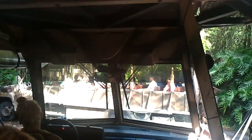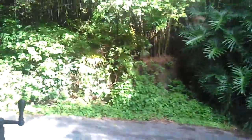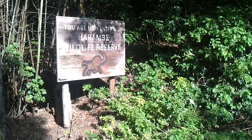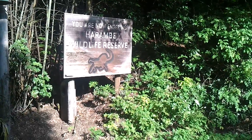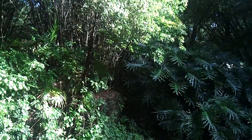Now, in just a little bit, we will be entering the Harambe Wildlife Reserve, established way back in 1971 to help protect our local wildlife. Fortunately for us, the animals have become a little more familiar. We can get some great pictures, but it also makes them an easier target for poachers and illegal hunters, which is not so great. But that's why we have our airborne wardens. They patrol our 800 square miles at all times, keeping those poachers out of here.